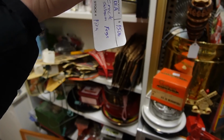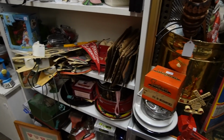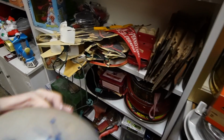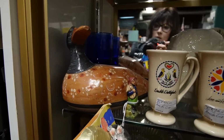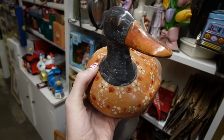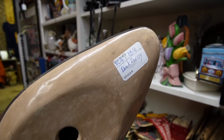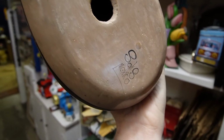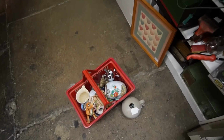This is a Salmon Falls Pottery crock. It looks like it either had a lid or it's intended to be used as a vase. I'm not exactly sure, but I recognized those blueberries right away, and it was only $15. And then the duck. The duck is Talavera Pottery. You can see it is marked there on the bottom. It's a duck decoy, but it's Solis, Mexico. I'm not sure if that's the artist or where in Mexico it was made.